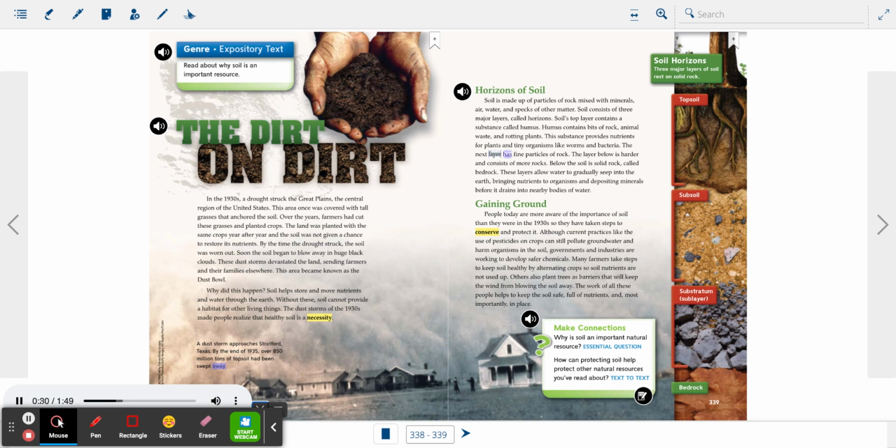The next layer has fine particles of rock. The layer below is harder and consists of more rocks. Below the soil is solid rock, called bedrock. These layers allow water to gradually seep into the earth, bringing nutrients to organisms and depositing minerals before it drains into nearby bodies of water.